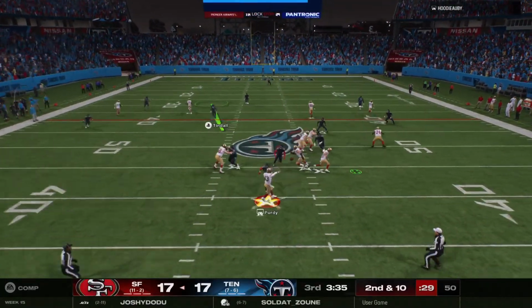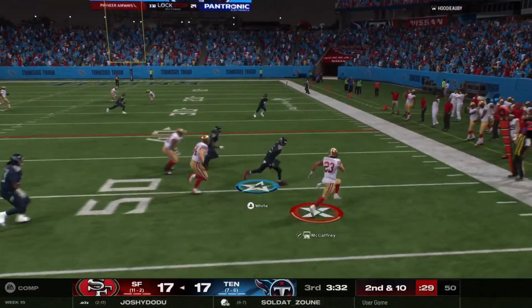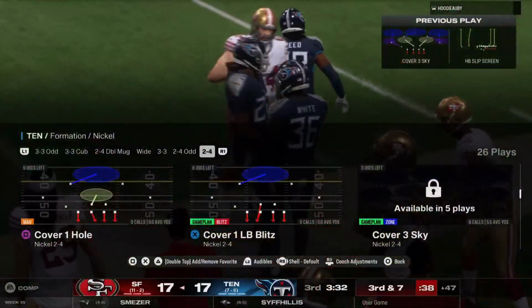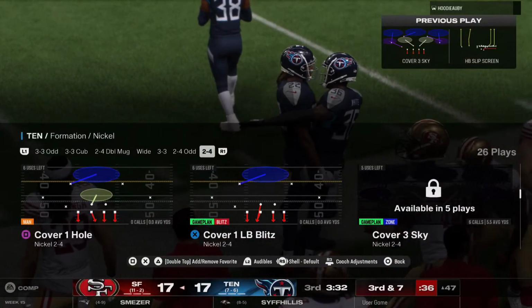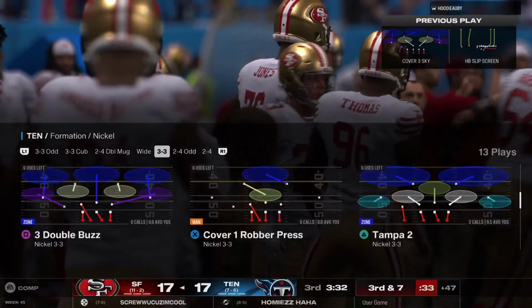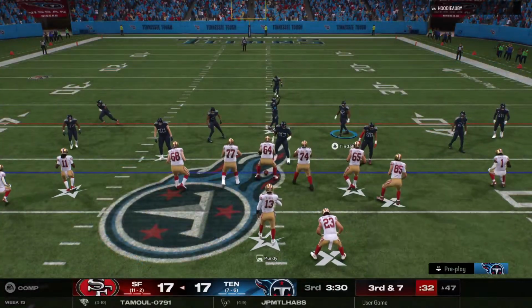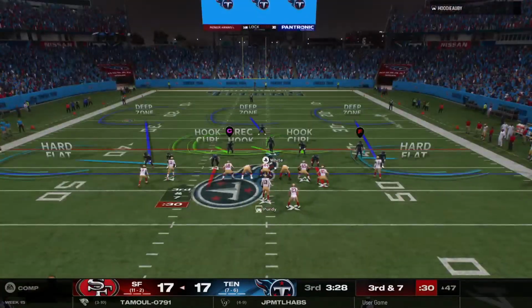Here's Purdy. He'll try to hit him with a screen. Just a little slow developing on that screenplay there. It was pretty obvious to the entire defense exactly what was going on. Nobody was thinking pass. Nobody was getting back into their drops, and just nowhere for that back to go.